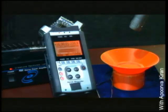New workers are mastering the 3D printing that has the potential to revolutionize the way we make almost everything.